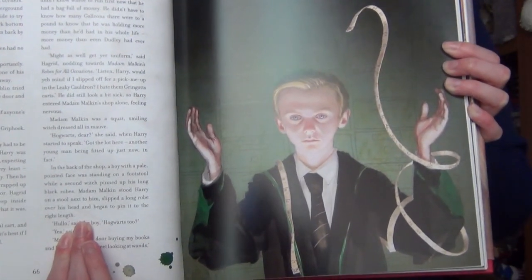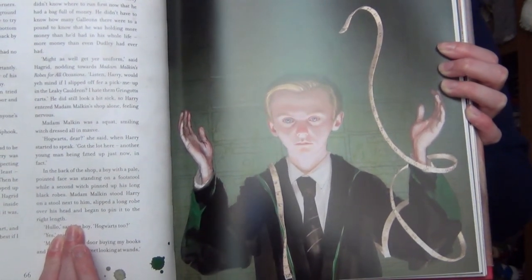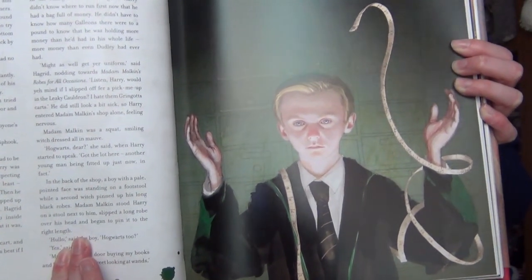And then just a final illustration I want to show. I really like this really creepy one of Draco Malfoy. It does almost look like Tom Felton, but what can you do? Draco, this is how he looks, and he looks just like Tom Felton.